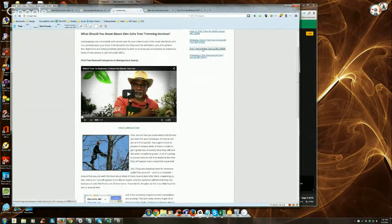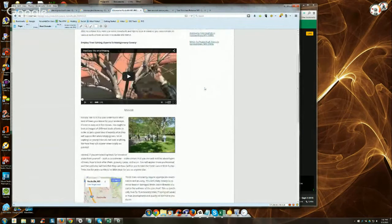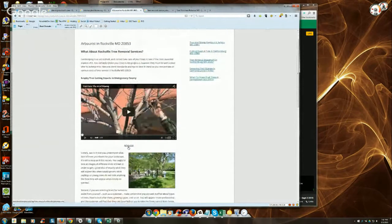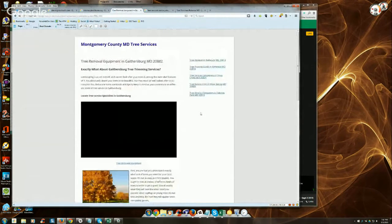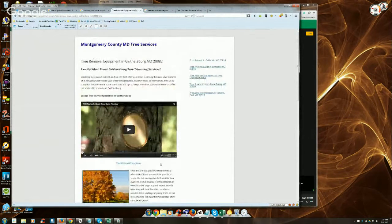And now look, if we switch it again, some of them are going to be broad terms, like this one's trim tree, that's very broad. We'll switch to another one. This one is arborist, and it's spelled like the European, like the people in Great Britain spell it, with a U. Let's click on another one. This one is tree removal equipment. Some of them will have the "in Potomac, Maryland" on it.